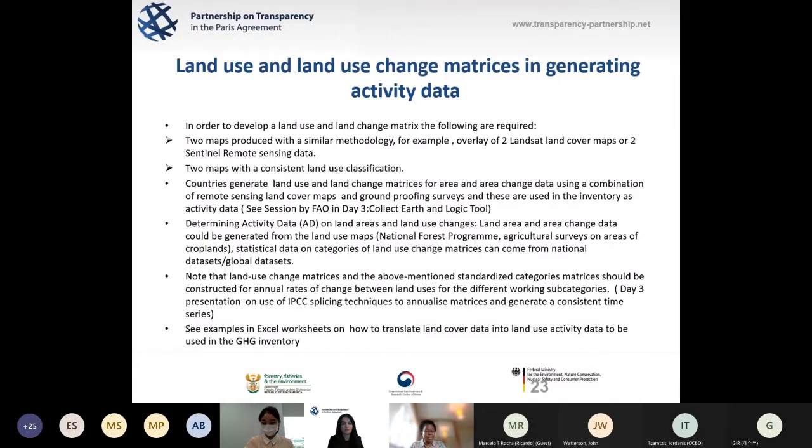So countries really can generate land use and land change matrices for your area and area change using a combination. This is an example again, because I know there are some countries which do not yet have the capabilities to use remote sensing data. But for those countries that have access to this type of land cover information, which has been collected using remote sensing, you'll then use a combination of the remote sensing land cover maps and also your ground proofing surveys, which we also had again from our colleague in Korea this morning. And these are used in the inventory as activity data.